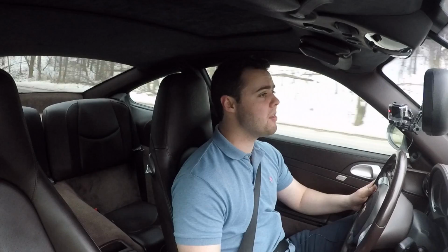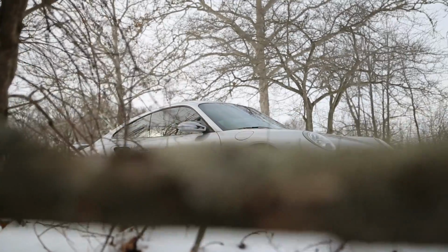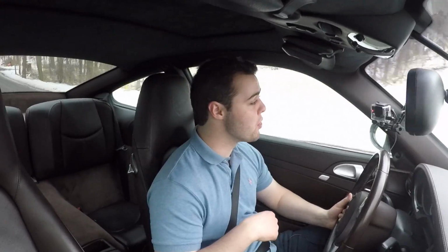In 2009, we had the introduction of the PDK, which revolutionized what it meant to have a fast shifting gearbox. And honestly, this Tiptronic is not very good. With its 3,400 pound curb weight, that meant 0 to 60 in 3.5 seconds. That's as fast as the much more expensive, higher horsepower Carrera GT.